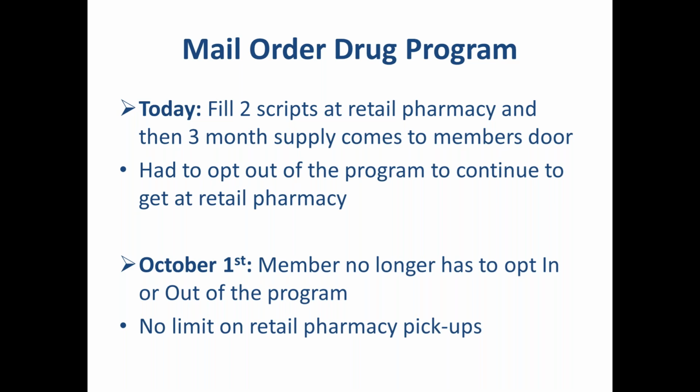The member no longer has to opt in or opt out of the program. They're simply able to opt in if they would like to, so you can still speak to your members about the benefits of having their mail order drugs come to them in a 3-month supply at 2.5 months cost. But they don't need to opt in or opt out, so there's no limit on retail pharmacy pickup. So if they haven't done anything by the third fill, they can still fill that pharmacy script as normal that they had with their previous carrier. So there is still a definite benefit to the mail order program, so it's not going away.